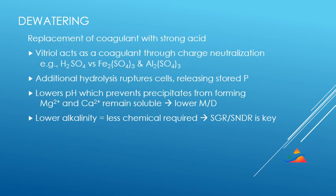So we looked at replacing a standard coagulant with vitriol. When you look at that in comparison to either ferric sulfate or aluminum sulfate, they're almost identical compounds without the heavy metal that's going to form your phosphorus precipitate. So using this gives us some additional hydrolysis that's going to rupture cells and release stored polyphosphate. It's going to lower the pH to either solubilize precipitates that have formed or to help keep magnesium and calcium soluble through the dewatering process.